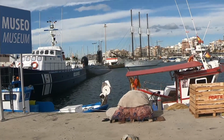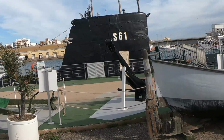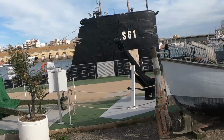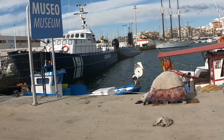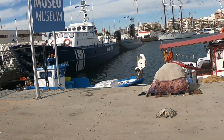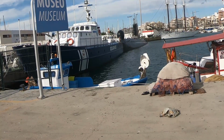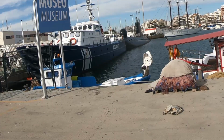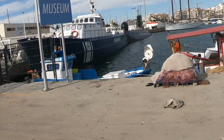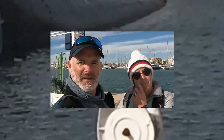So we're looking at that floating museum there, guys, the black submarine there in the distance, and that is the Delphin S61 Submarine. It's yet another example of the maritime tradition of the city. Back in 1974, Torrevieja gave the flag of combat to the submarine, and 33 years later received it as a floating museum. And as a result, it became the very first vessel of the Spanish fleet to serve as a floating museum. It has a total of 8 rooms distributed along its 57.8 meters in length.